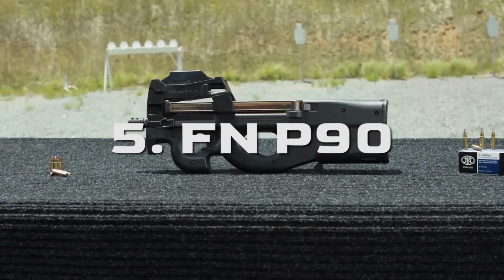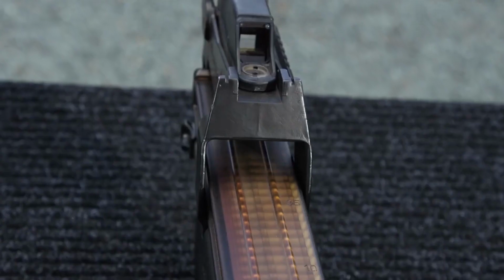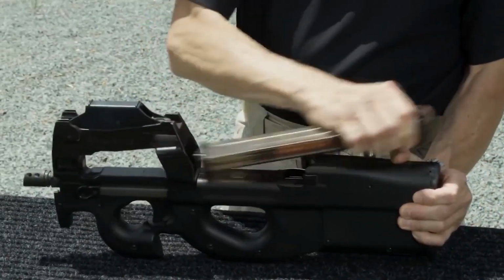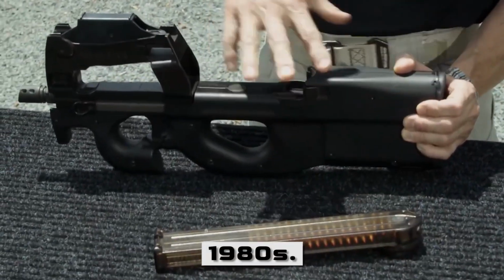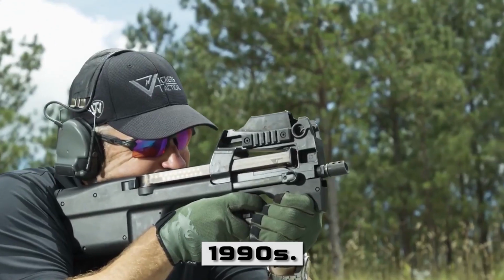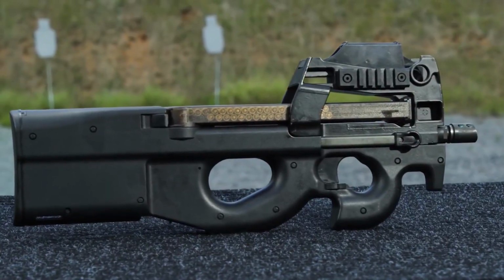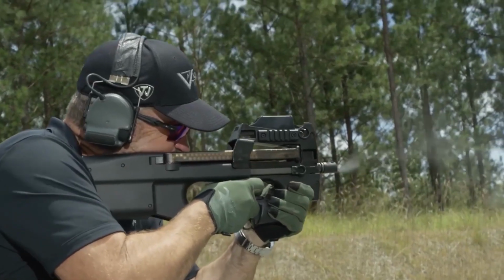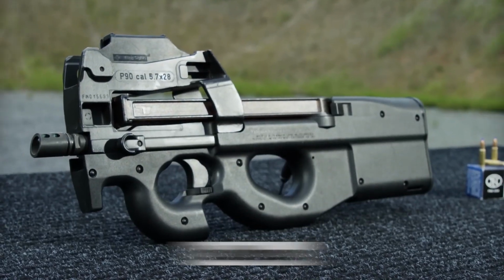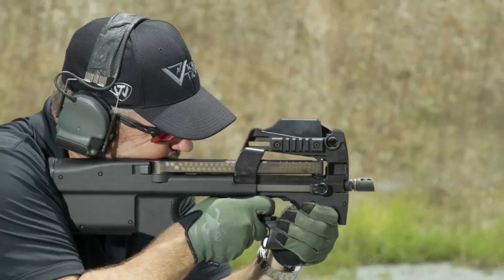Number 5. FN P90. The Belgian company FN Herstal made the P90 personal defense weapon, or PDW, for NATO in the middle of the 1980s. It's a small but powerful gun. Since the early 1990s, it has been used by vehicle crews, operators of crew-served weapons, support staff, special operators, and teams that fight terrorism. It's a lot like a bullpup, which is an assault weapon with the trigger unit and magazine feed behind the trigger unit.